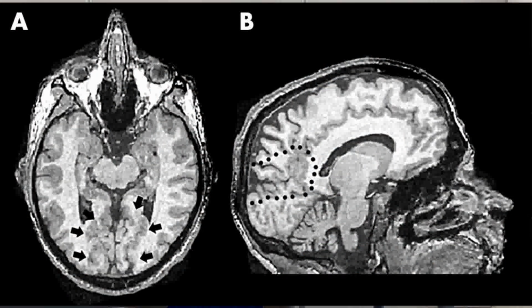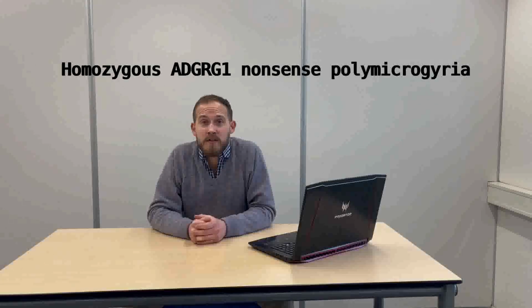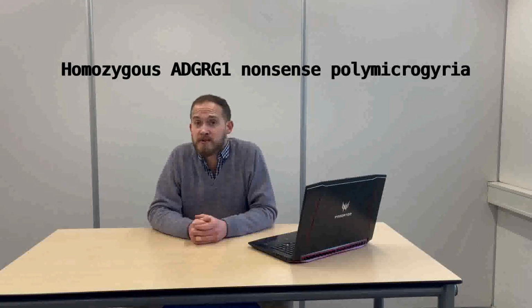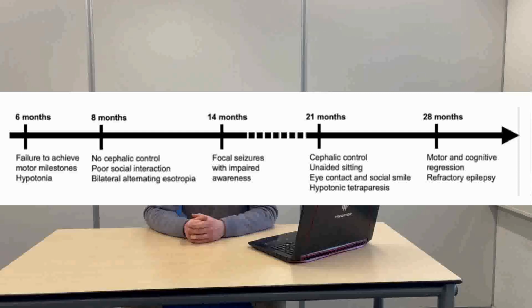Because most of the time only a specific part of the brain is affected, the symptoms correspond with the brain area affected. In a case study of a 12-year-old male with homozygous ADGRG1 nonsense polymicrogyria, developmental delays were observed. From the timeline of symptoms, a similar pattern could be observed as in the lissencephalic patient. Symptoms started a few months after birth, milestones were not being met, motor control was underdeveloped, seizures started to emerge, and cognitive impairments.